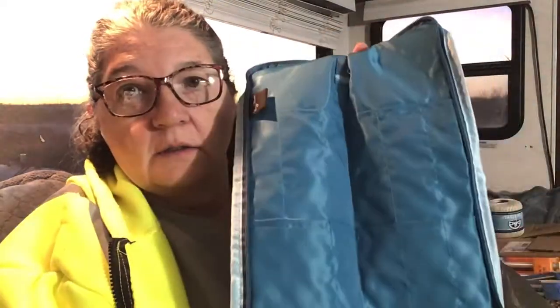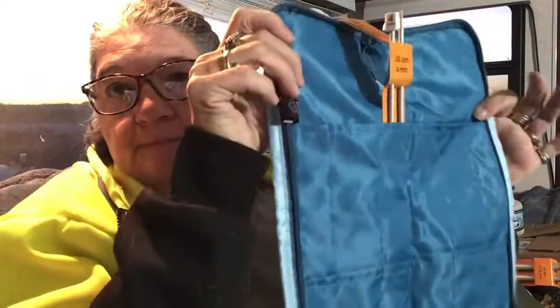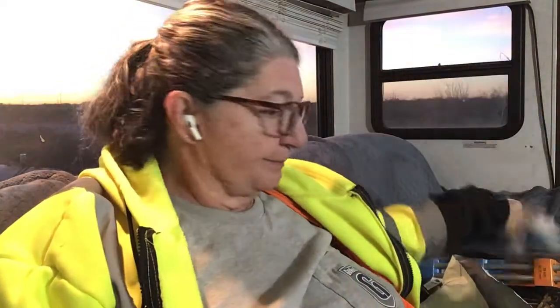So I ordered this, and then the needles will slide down. Oh, it's got two levels. That's nice. The needles will slide right inside like this. So that's real nice. Because right now, I've just got them loose inside of a bag, and this is going to work a lot better. I didn't realize there was two, so I'll be able to put eight sets of needles in this. That's pretty. And then there's another one.